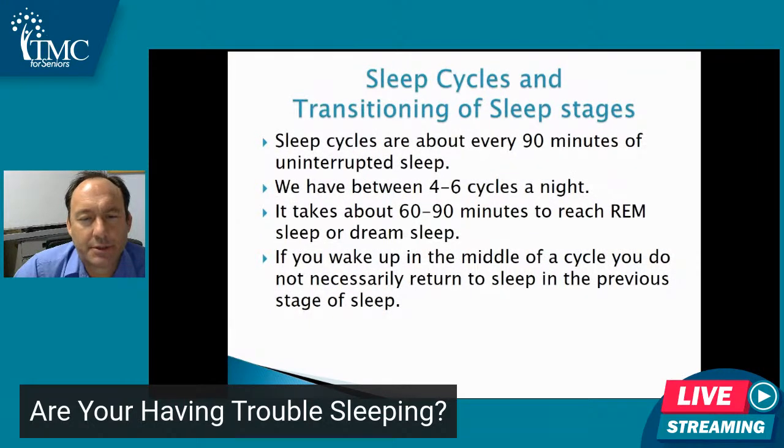So some tidbits about sleep cycles and transitioning of stages of sleep. I usually try to tell people that it's very important. Your brain and body go through about those 5 stages of sleep every 90 minutes of uninterrupted sleep. That's why it's important to maximize your comfort level when you're trying to sleep. I speak to my patients about the difference between rest and sleep, and comfort kind of goes along with rest.